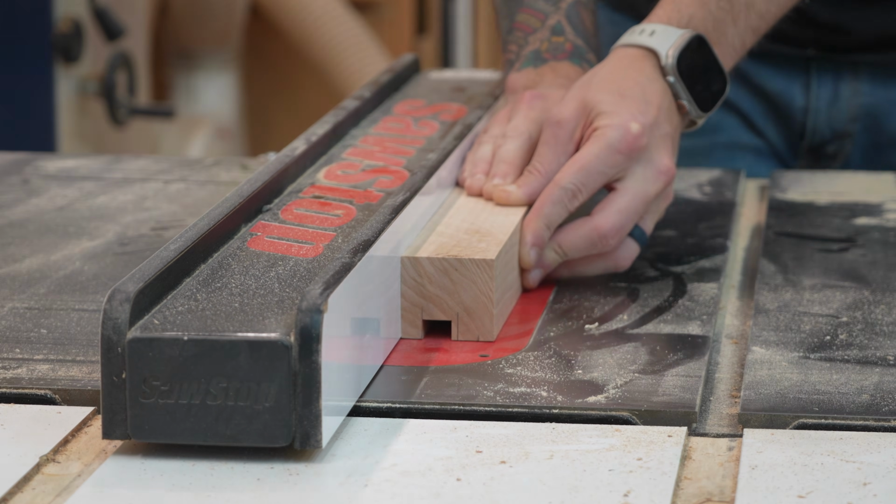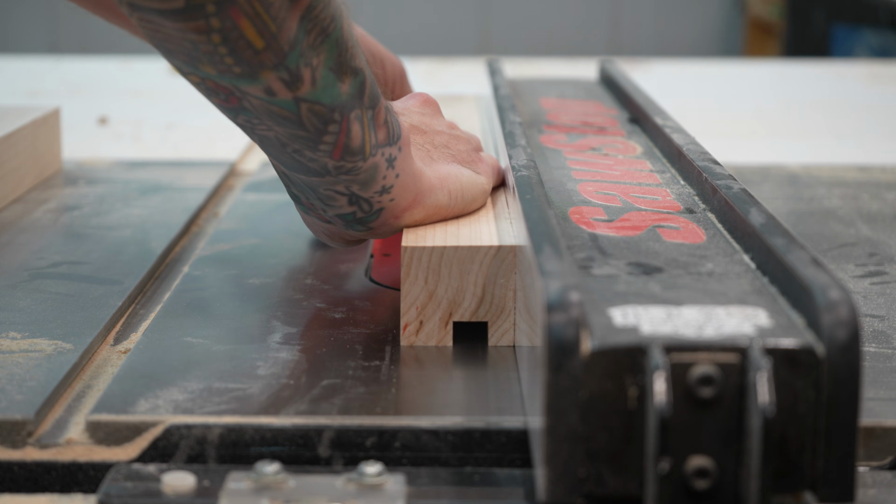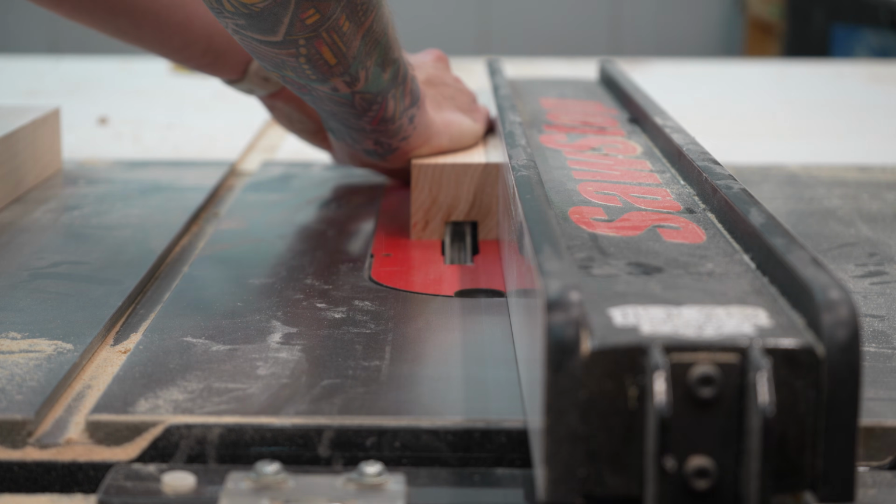And this will act as the runner that the drawer can then slide in and out on. But for this to be secure, I need to go back to the table saw and dado blade to notch out a small area for these to sit inside of.